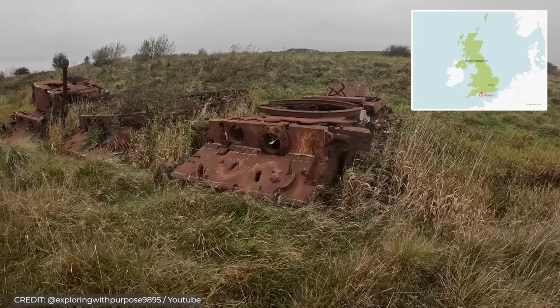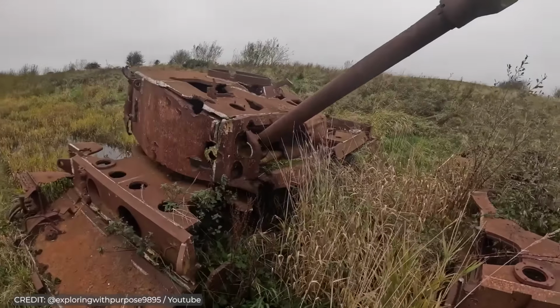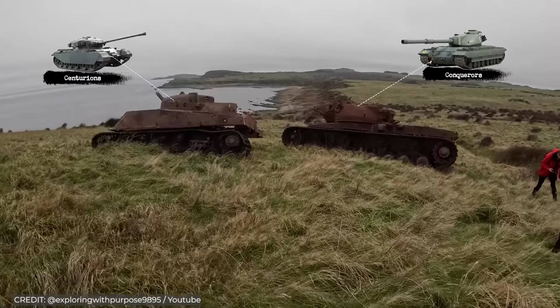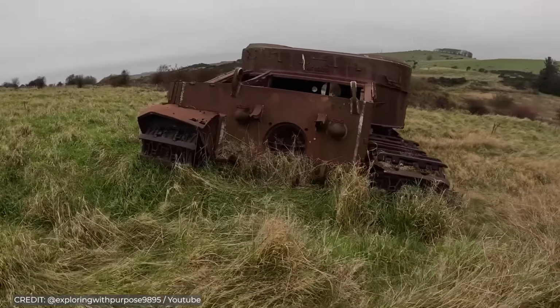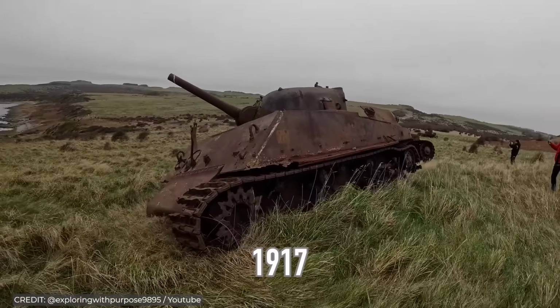On the Lulworth firing ranges in England, decades of decommissioned Cold War-era tanks, including Conquerors and Centurions, were discovered abandoned and left as gunnery targets since the ranges opened back in 1917.